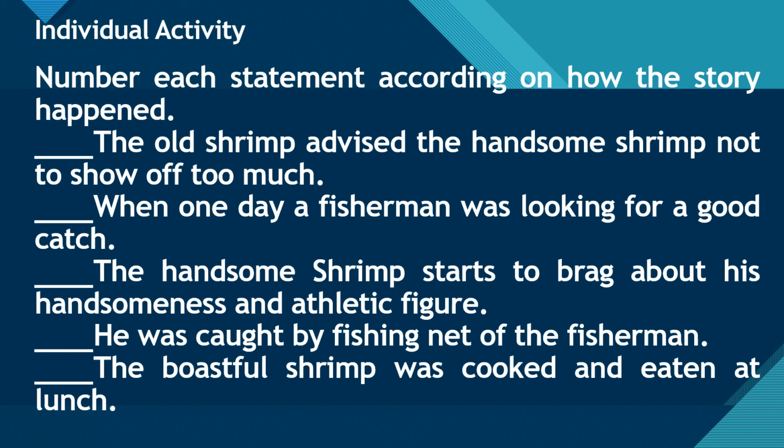Second event, when one day a fisherman was looking for a good catch. Third event, the handsome shrimp starts to brag about his handsomeness and athletic figure. Next, he was caught by the fishing net of the fisherman. And the last event here, the boastful shrimp was cooked and eaten at lunch. Now you're going to number this 1 to 5. Arrange the statements.